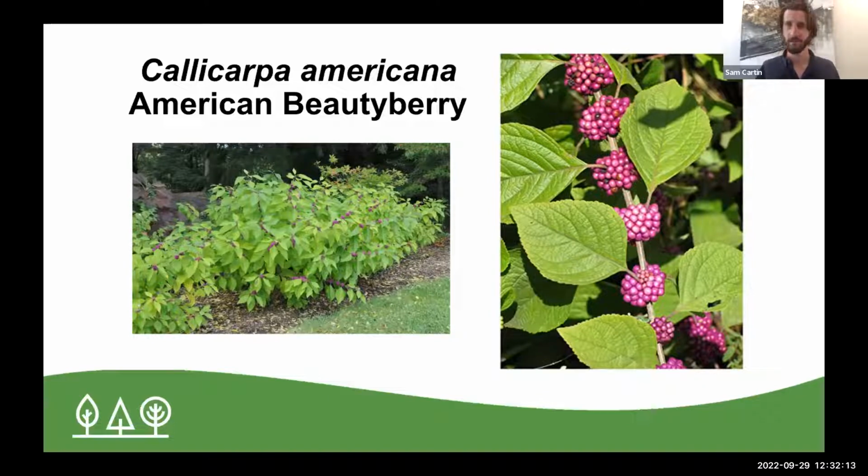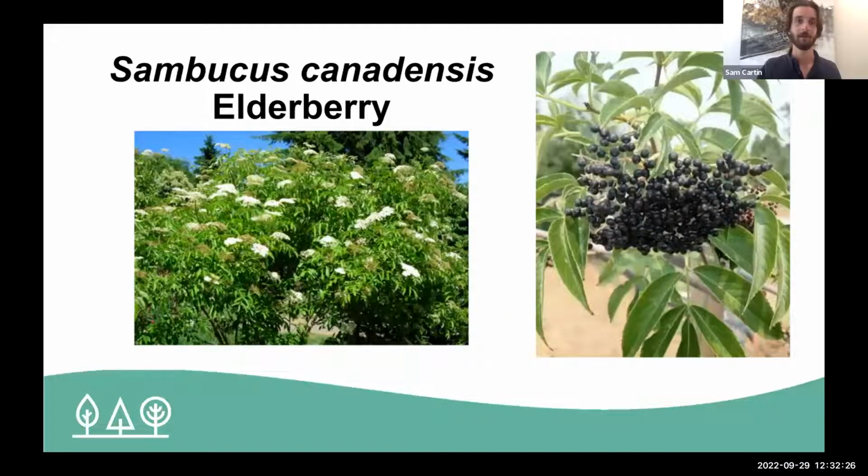And once again, not only are the flowers great at attracting pollinators, these berries are really good at attracting mockingbirds, catbirds in the fall, even into the winter. Sambucus canadensis, elderberry. This is another, is it a tree, is it a shrub? Another option we have up for grabs.